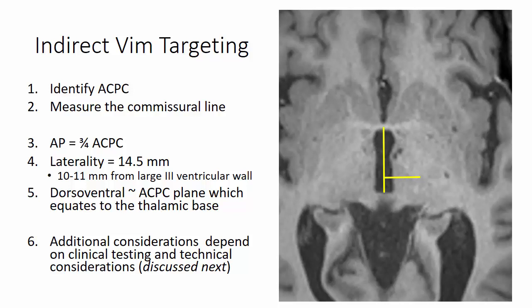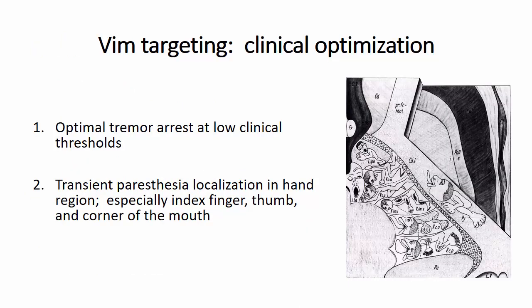Then there are other considerations that we take into account when doing a procedure based on the type of procedure we're doing and the type of clinical testing that we obtain from the patient. Sometimes minor adjustments in the VIM targeting are made based on clinical optimization or testing of the original VIM target. And there are really two scenarios where we make adjustments. One is we want to see optimal tremor arrest at low clinical thresholds of testing. And secondly, we want to see transient paresthesias that are ideally located in the somatotopic region of the hand, or more precisely, the index finger, thumb, and corner of the mouth. We believe these are really ideal regions of the VIM for tremor arrest.